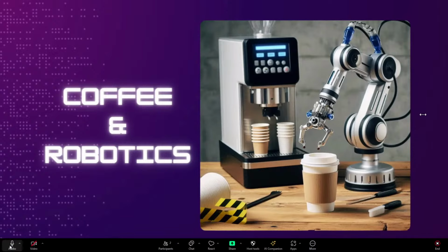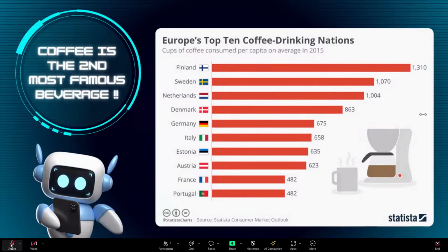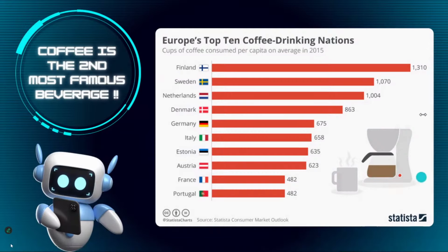Hello, everyone. Let's start talking about coffee and robotics. Do you know that coffee is the second most famous drink around the world? That's an amazing fact, right? Let's see this graph provided by Statista about the cups of coffee consumed per capita on average in a year. Here we have the top 10 coffee-drinking nations, and we can see that at least one cup of coffee is drunk per day by a person, and in some cases more than 3 cups.